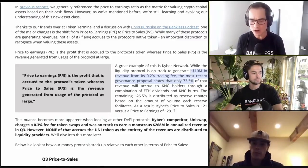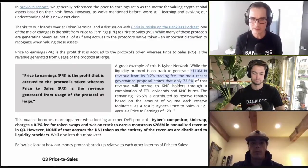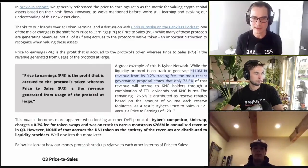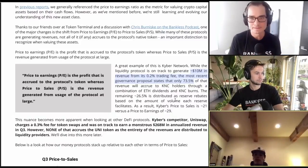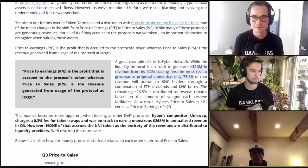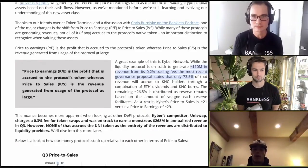But anyway, are we seeing a lot of very low price to earnings ratios like Kyber? I mean, that seems super cheap still for the potential growth of DeFi. Is that the case? Yeah, I would say so. There's a couple that are a little bit more nuanced, like Uniswap and Compound, and a few others aren't actually generating any earnings for token holders.